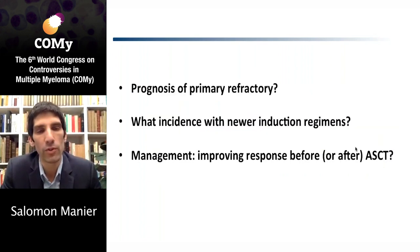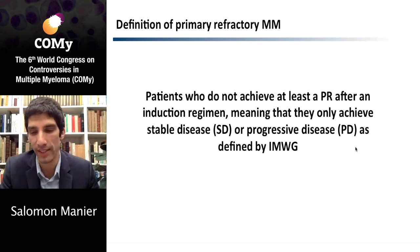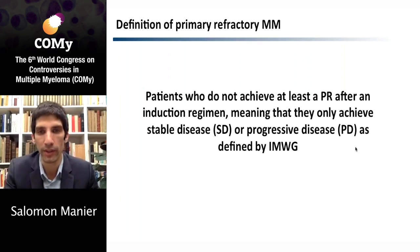So we wanted to start with this clinical case to discuss some aspects of these primary refractory patients: the prognosis, what we know about this prognosis, what is the incidence now with newer induction regimens, and how can we manage them? What do we have in the literature to help us managing these patients? So first, the definition of primary refractory young myeloma patients are these patients who do not achieve at least a partial remission after an induction regimen, meaning that they only achieve a stable disease or a progressive disease as per IMWG criteria.